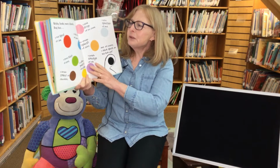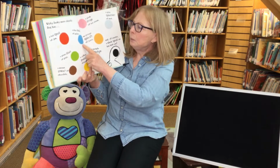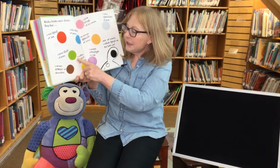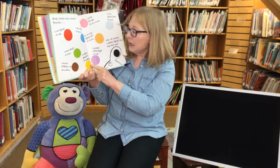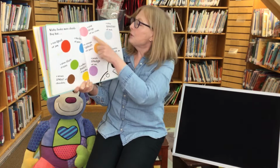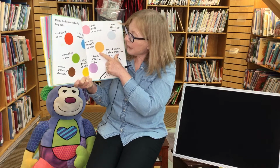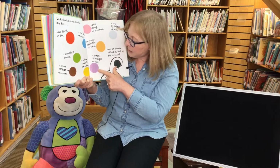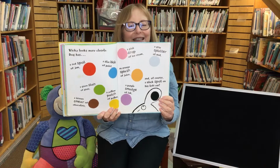Vicky looks more closely and Dog has a red spot of jam, a blue blob of paint, a green stain of grass, a brown smear of chocolate, a yellow patch of pollen, a pink drop of ice cream, a gray splatter of mud, an orange splash of juice, a purple smudge of ink, and of course, a black spot on his left ear.